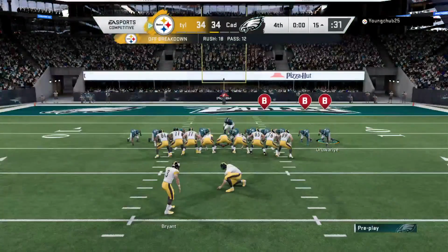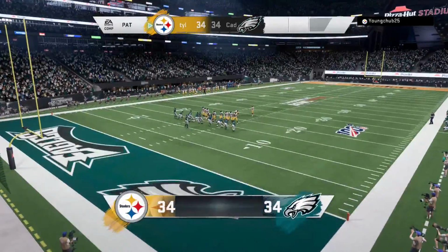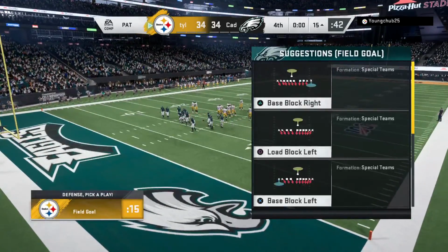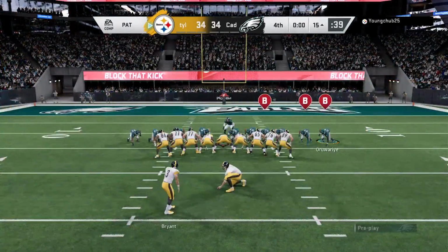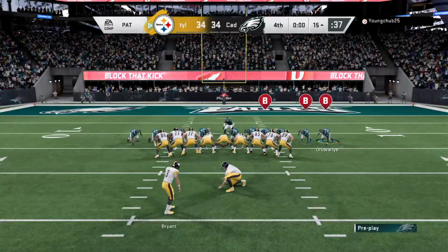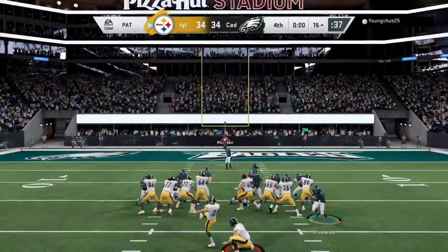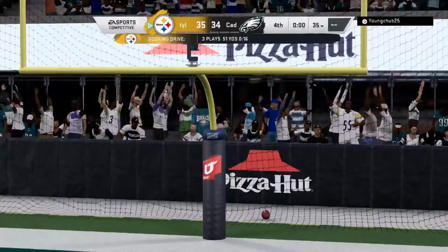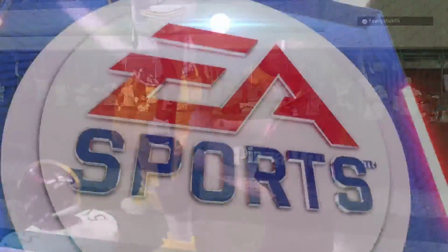Break out the oxygen tanks, partner. The air just left this place. This crowd was in a frenzy. They thought they were going to win. Now they're just an extra point away from leaving here with a really disappointing loss. The kick is good, and can you believe this? They win it with zeros on the clock.